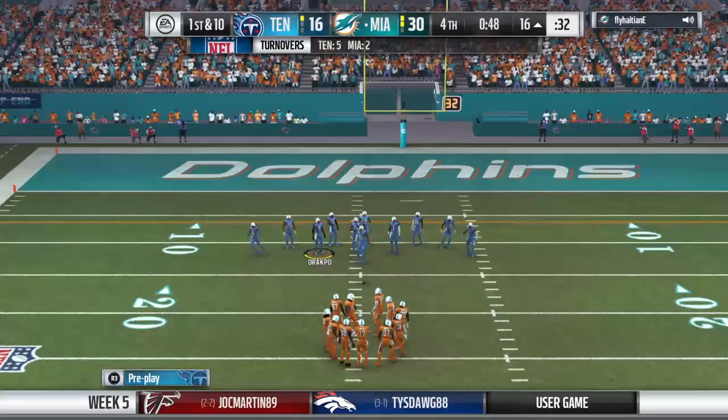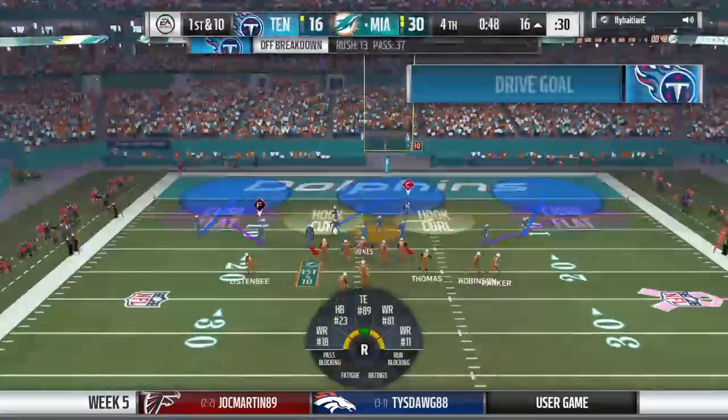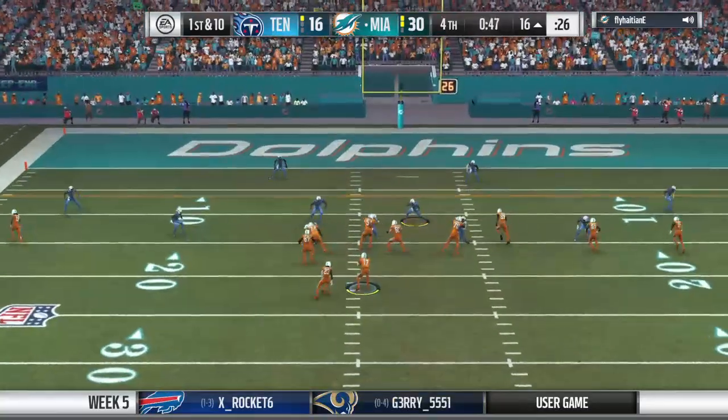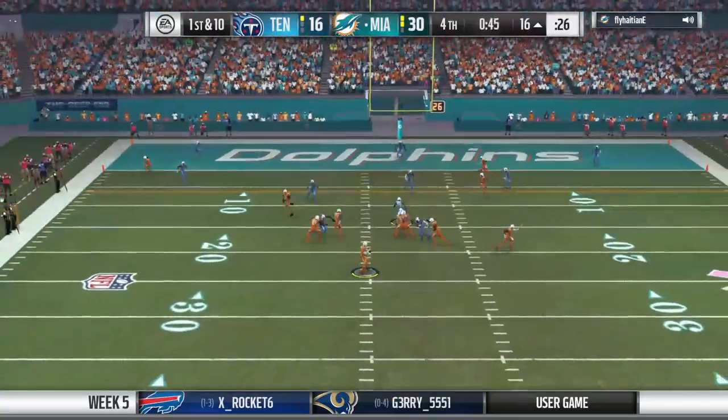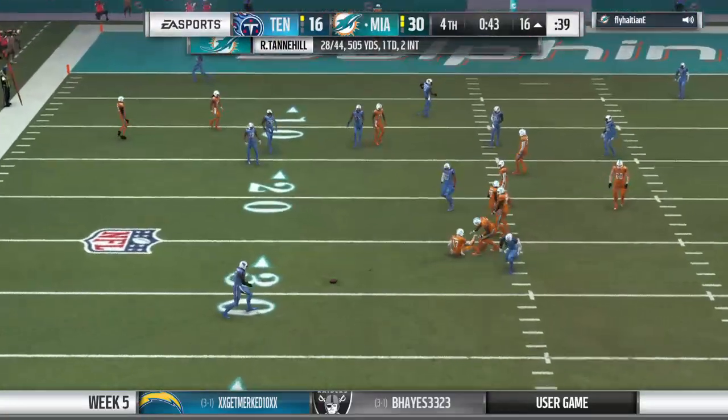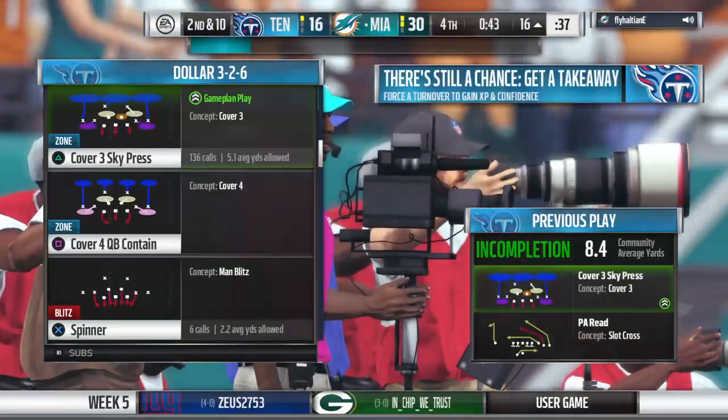And they'll start this drive with very good field position. Possible run anticipation. Here's the D-line sandwiches together. They go play action here on first down. Oh, my God.